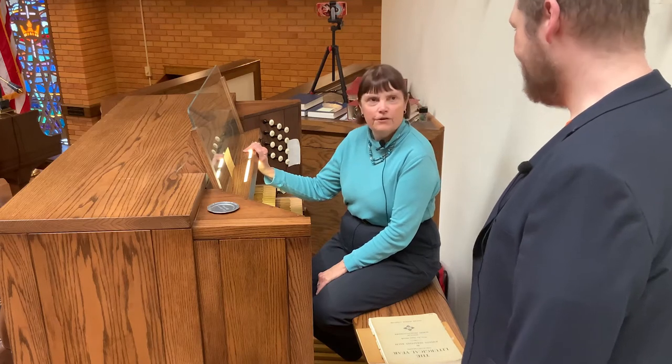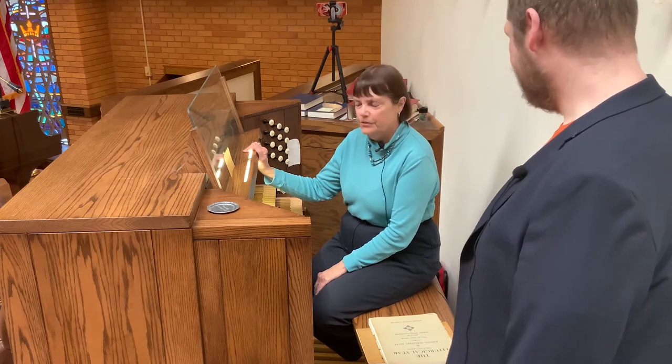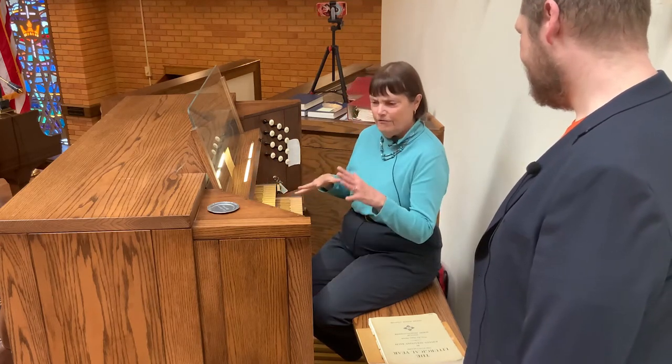It has the tracker touch that Randy usually uses, and everything is located where you need it to be. It's just very well thought out. For an organ of this size, which is 18 ranks, it's just perfect. Awesome.